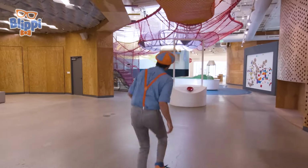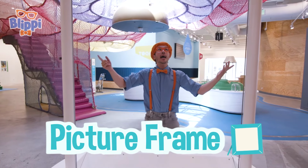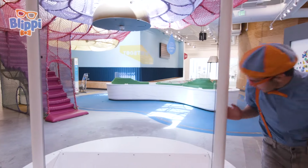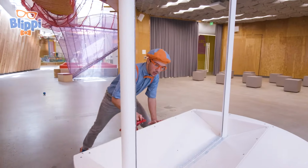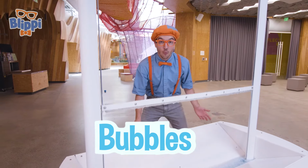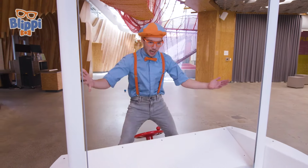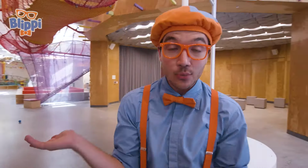Hey, and look at this. It looks kind of like a really big picture frame. Yeah, it's a big square. And it has some pulleys and a steering wheel. When I move this steering wheel, whoa. It moves up and it makes bubbles. Let's see if we can make the biggest bubble with this giant bubble blower. Whoa, we did it. That was an amazing bubble, but it popped because that's what bubbles do. They get really big, and then pop, they pop.